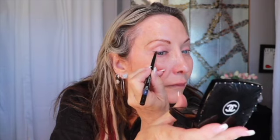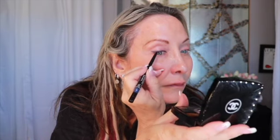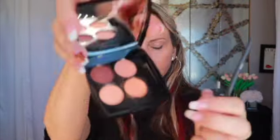But this worked with my blue eyes, which I was kind of shocked about because I stay away from blue eyeliners. But this was really pretty. I was really happy with this blue eyeliner. It's a very rich, radiant color, almost like a blue bronzy color. So yeah, and I love that.